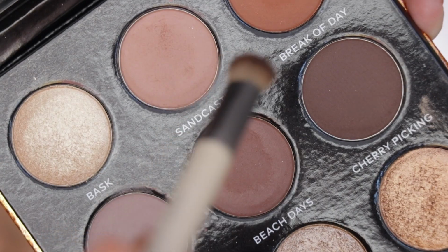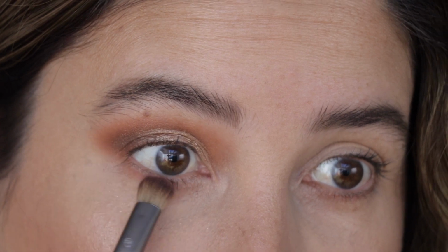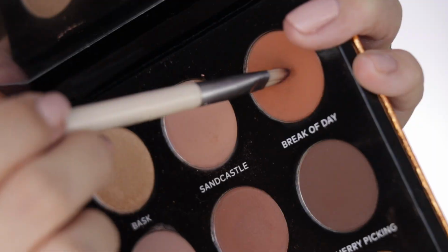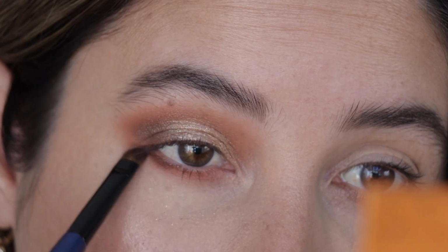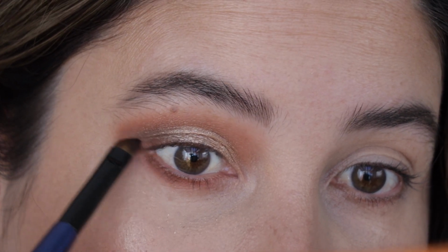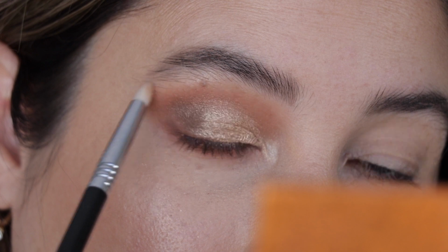With an Eco Tools double-ended brush, I'm gonna go with the shade Sandcastle, and I'm applying it on my lower lash line. I'm gonna go to Break of Day. Synergy Flat Definer and Beach Days, and I'm using these to just smoke out and connect it with my upper lash line. Sigma E30 brush and the shade Basque. I'm just gonna apply it on my inner corner and then on my brow bone.